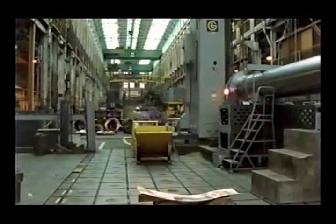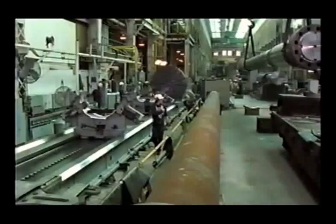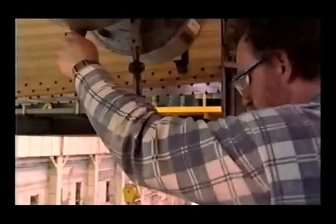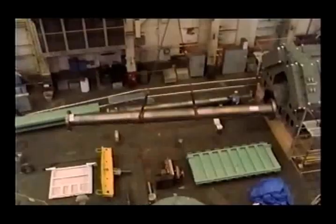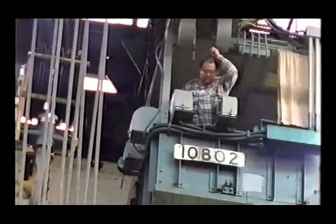In the machine shop, crews labor to complete the carrier's propeller shafts, which will turn the ship's corrosion-resistant bronze propellers. The shafts must be extremely strong and resilient, so they are made out of aluminum-bearing stainless steel. This shaft section is 66 feet long, 2 feet in diameter, and weighs 52 tons. It will take 7 such pieces to make up just one of the carrier's 4 propeller shafts.